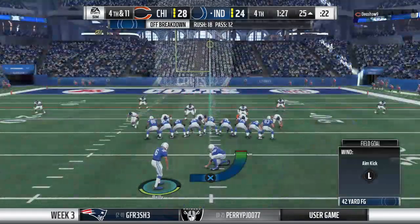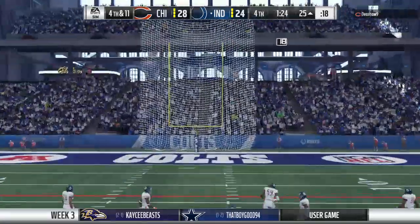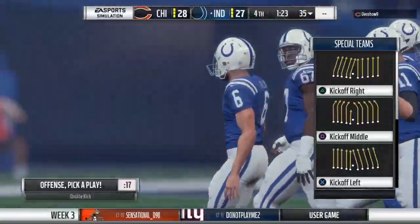So on 4th down, out trots the kicker in a big spot here. Made his first, this now from 42 yards out. And his kick is good. And that'll bring him back within a point. All right, so this one's now back within a field goal.